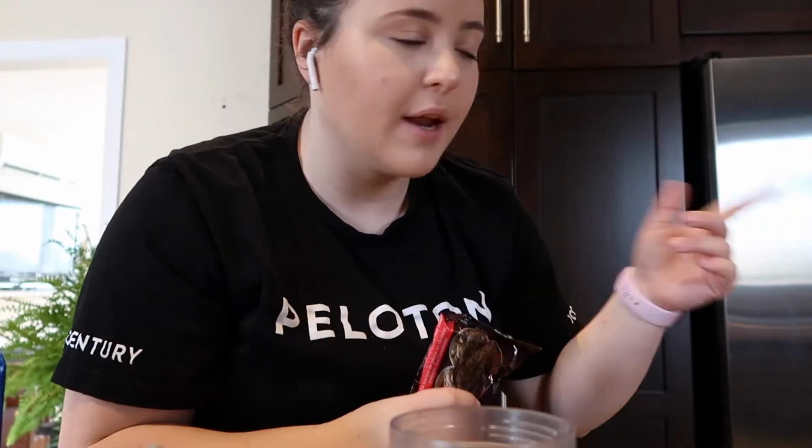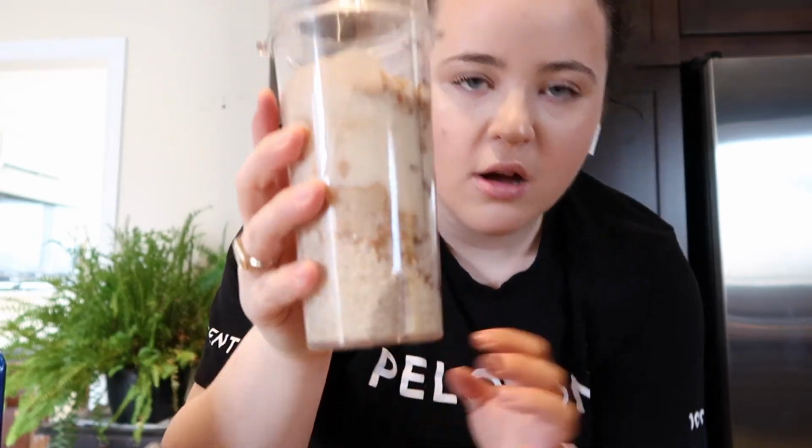And then after, I'm going to add some dark chocolate chips to it, mix it around, and then I'm putting it in the oven for 30 minutes. And then it cooks, and it almost looks like a cake, but it's oatmeal. So yeah, that's kind of what it looks like when it's all like that. But my camera's dying, so I'll show you after.